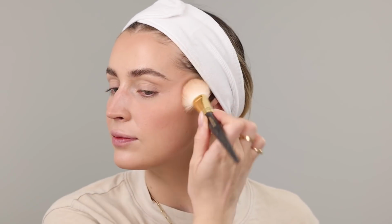So now that the setting spray has set in, I'm gonna go ahead and apply some bronzer. This is the Charlotte Tilbury Airbrush Bronzer. I have this one in the shade... oh, sorry, it's scratched off. I don't know if you can see the scratches. Medium. And I'm just gonna take a lovely little dusting over our face just to continue the diffused blend. And then I'm going to take some of that bronzer onto my eyes as well.